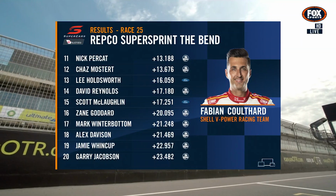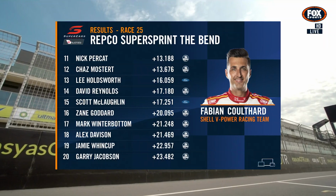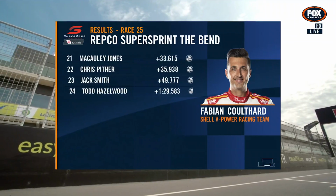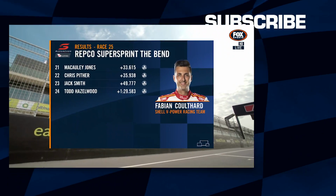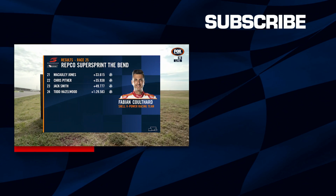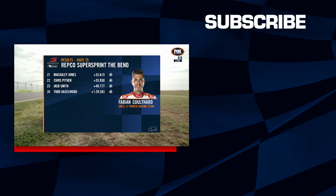Andre Heimgartner in 4th position, followed by Cam Waters, Rick Kelly, Scott Pye, Anton De Pasquale. Shane Van Gisbergen did everything he could to extract the result, and James Courtney. Then that group of guys that you can see, Percat, Mostert, Holdsworth, Reynolds, McLaughlin down in 15th position. And then Goddard, Winterbottom, Davison, Whincup in 19th position.